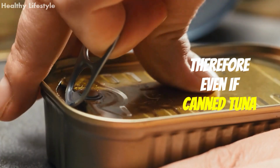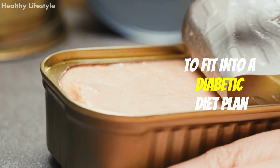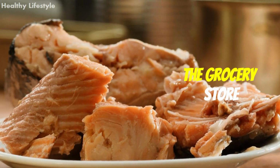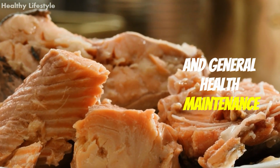Therefore, even if canned tuna is a convenient product, it needs to be carefully chosen to fit into a diabetic diet plan in a healthy way. Making thoughtful decisions at the grocery store may have a big impact on diabetes management and general health maintenance.